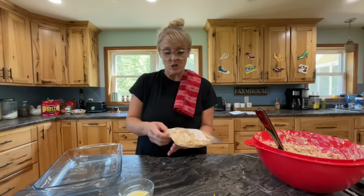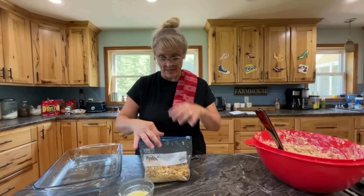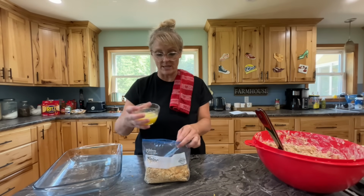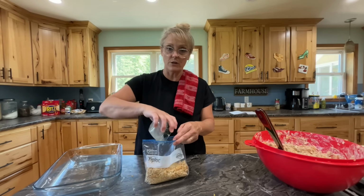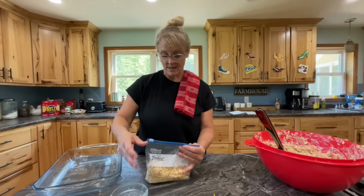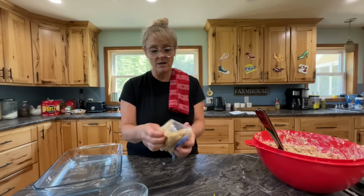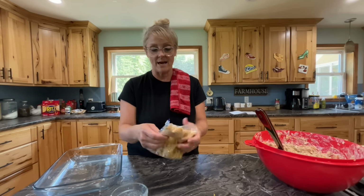Okay, so you don't want to demolish them. Looks like I demolished a couple. And then, so now we're gonna stick this half a stick of butter into the bag itself. Another genius idea. And then coat it until it's all saturated with that wonderful butter.